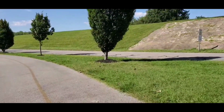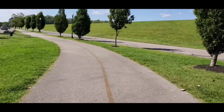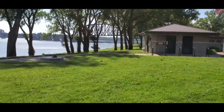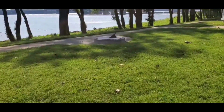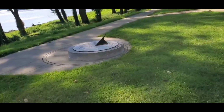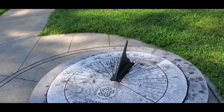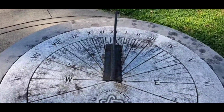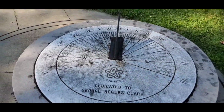You can go bicycling, jogging. They got it all here. Such a beautiful, peaceful little area. They even got a sundial, I believe. Dedicated to George Rogers Clark, the American Revolution Bicentennial. This is neat.